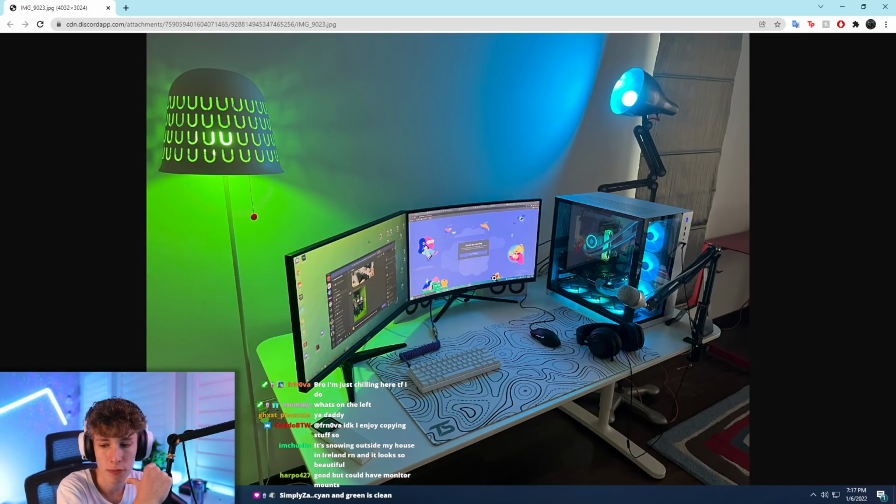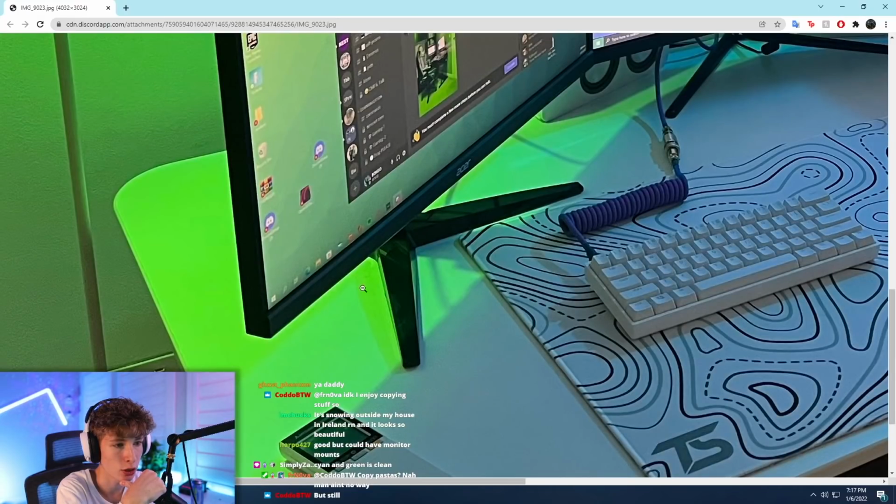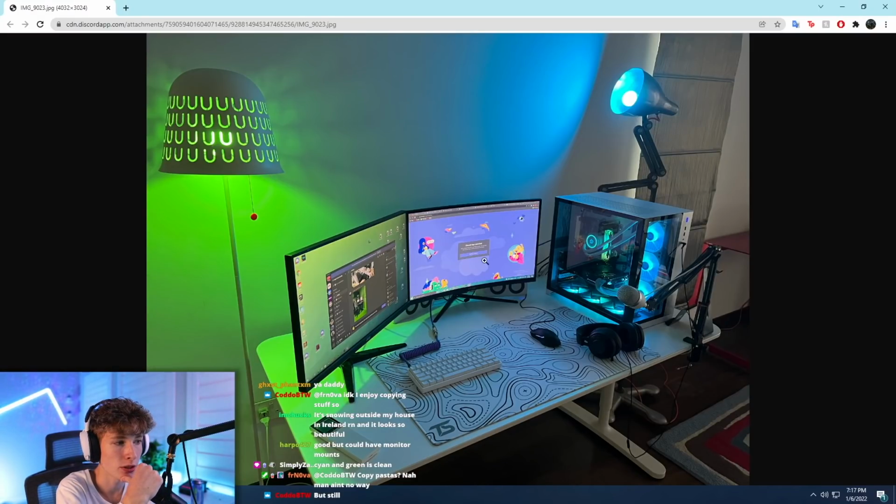W setup, bro. I would go for mounts though on the monitors. So you could get like these huge stands off the desk. But yeah, this is fire for sure.